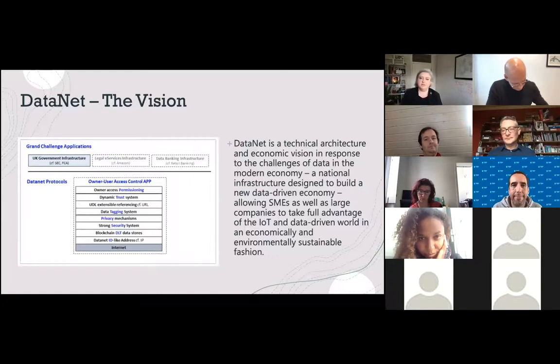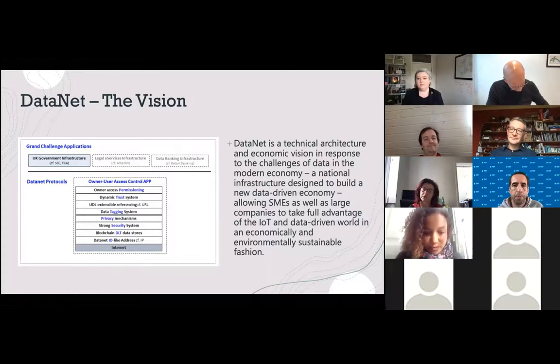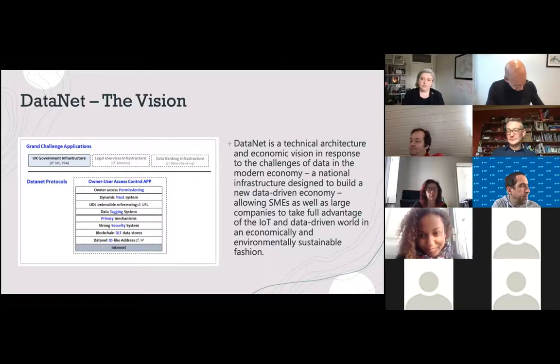Should we not get a tax benefit from the United States for the amount of data that they are taking from citizens? And so the idea is that it's a national infrastructure designed to build a data-driven economy. So that's to allow SMEs as well as large companies to take full advantage of this new world, but also to do it in an economically, environmentally sustainable fashion. So how do we balance all of these aspects together to truly deliver that future vision?